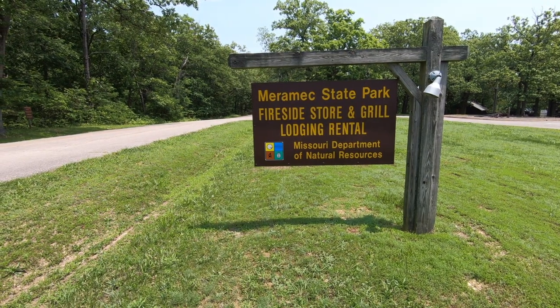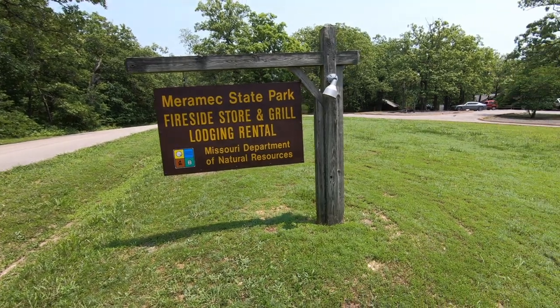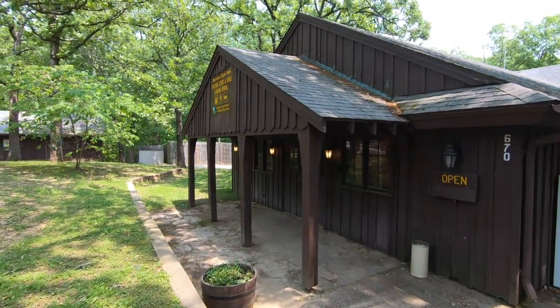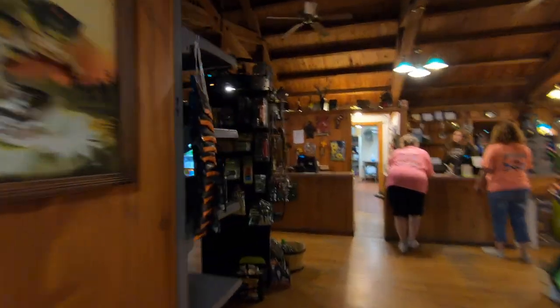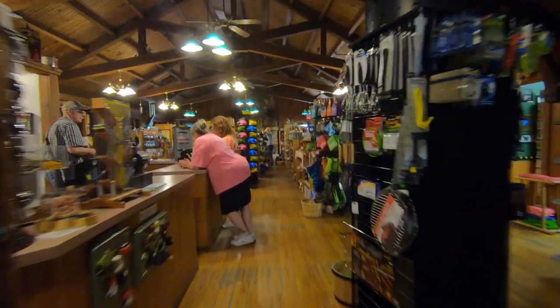Another nice convenience of this campground is they do have a concessionaire for floating right here at the state park. So you can go and rent kayaks and canoes and rafts right at the state park store. But there are other concessionaires available in the area if you want a different kind of float. But the one we used here at the state park was great. They were really friendly, easy and convenient to use.